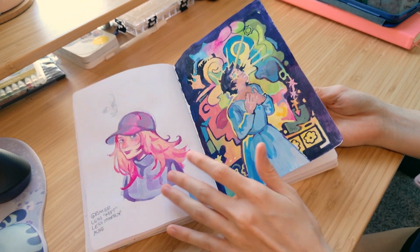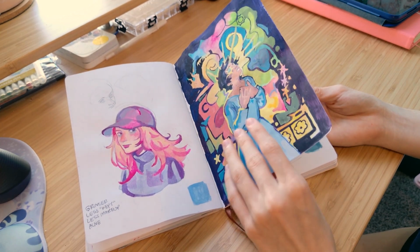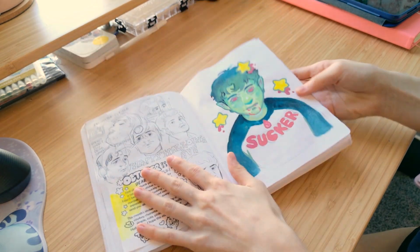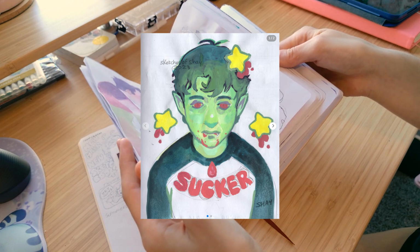Actually, yeah, this is day 25. This is actually day 27. Wait, hold on, I messed this up. Day 25, day 27, and then this is day 26. So you remember that vampire portrait I did at the beginning of the month? I think it was day 7 or something. This little guy.